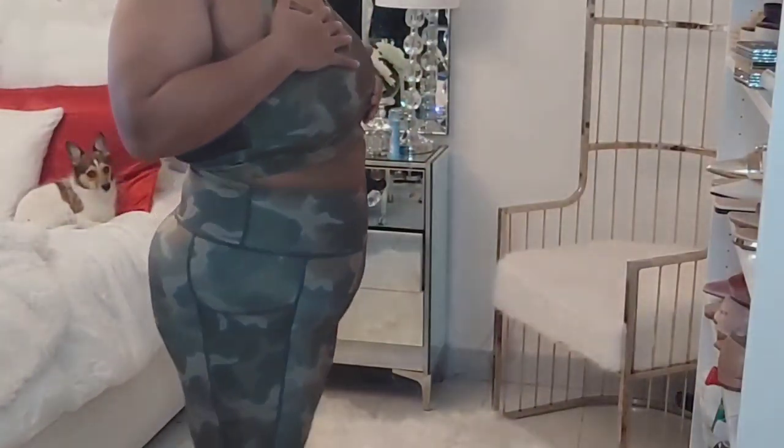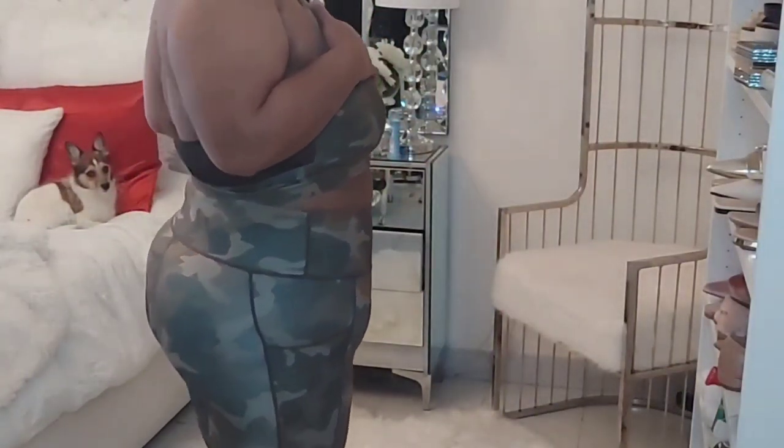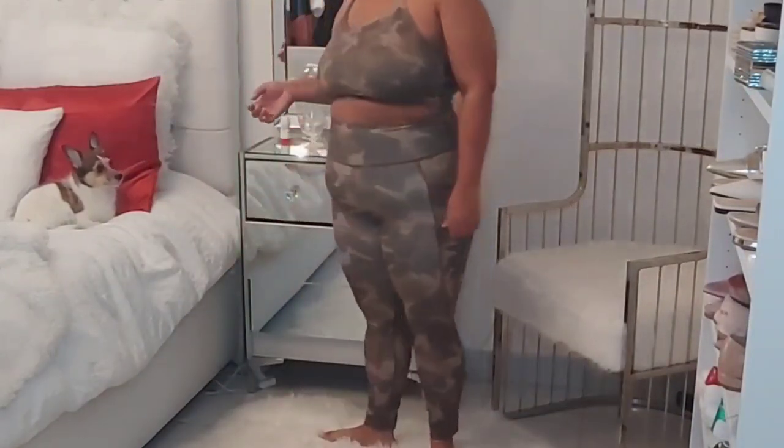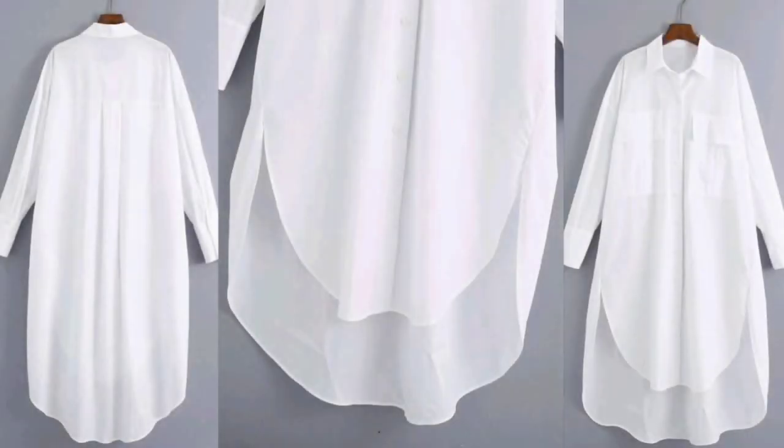I think I will order this again in a size down. I got it in a 2X. I really should just get a 1X. But besides that, I like it. It's got really great deep pockets, and it's comfortable. So definitely a good addition. Guys, when I saw this shirt, I fell in love.